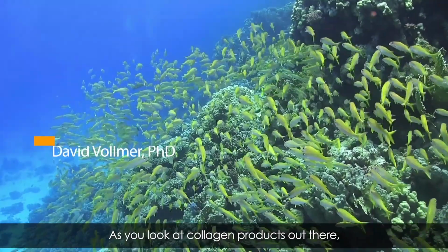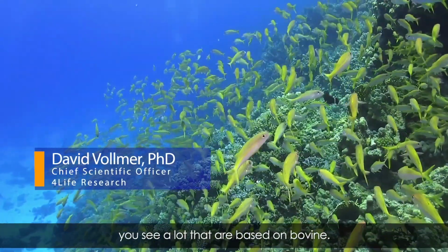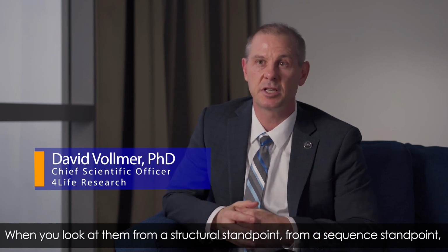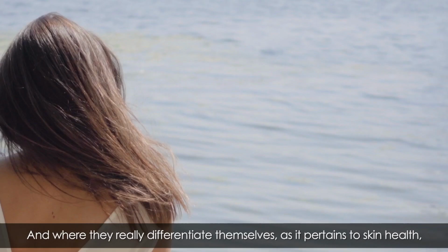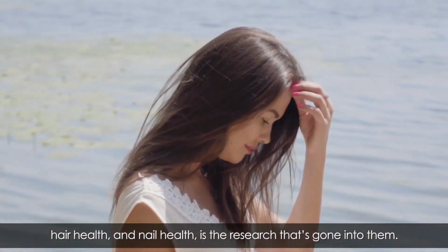As you look at collagen products out there, you see a lot that are based on marine collagen. You see a lot that are based on bovine. When you look at them from a structural standpoint, from a sequence standpoint, they're similar but slightly different. Where they really differentiate themselves as it pertains to skin health, hair health, and nail health is the research that's gone into them.